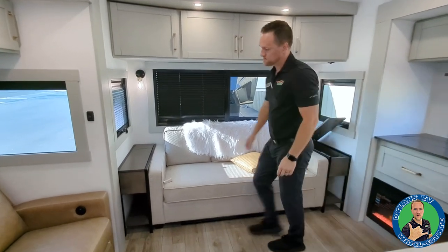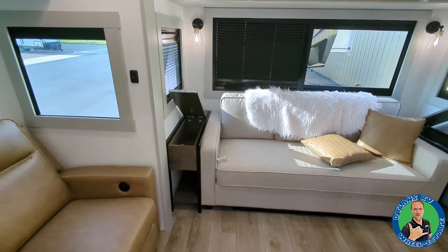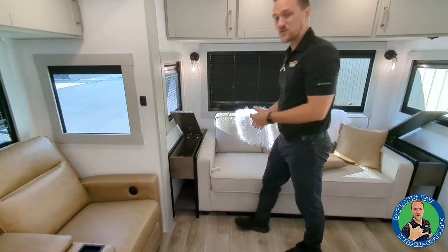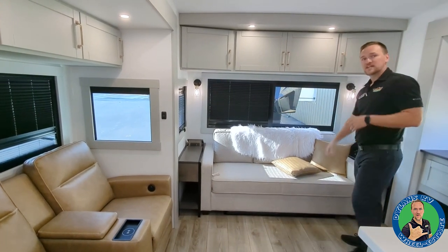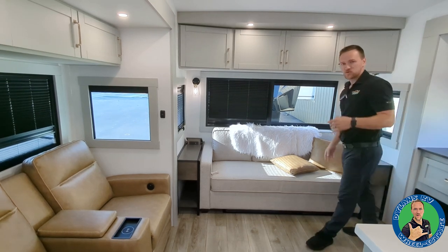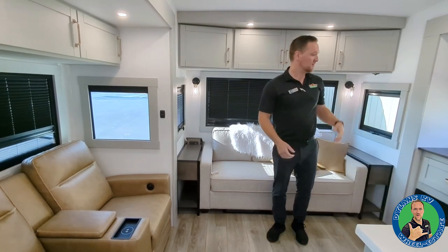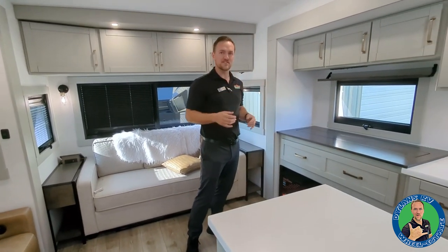Let's pop these up here. So you can put your TV remotes. You can put some other stuff in there like books and colorings and stuff like that. Or behind it, you also have 110 outlets as well as USB ports, even the newer USB ports for those iPhone users. So they've kind of thought of everything to put into this and really change the RV industry.